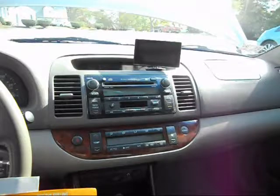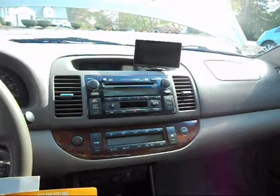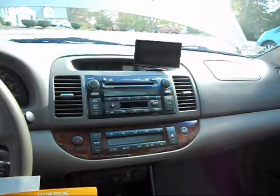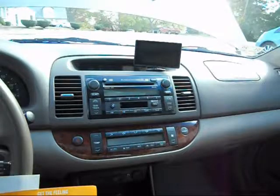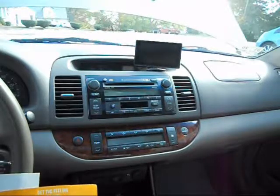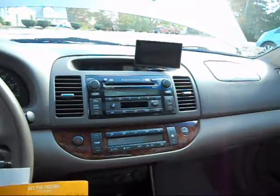It's also got variable intermittent windshield wipers. It's got a security system with keyless entry, rear 60/40 split fold down seat, manual rear sunshade, and cargo net. Cargo net is missing on this car.